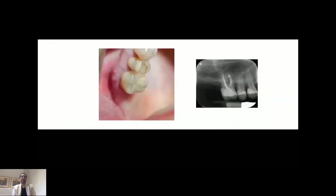Once again, have a look at this patient. Upper right 6, which is quite badly infected.